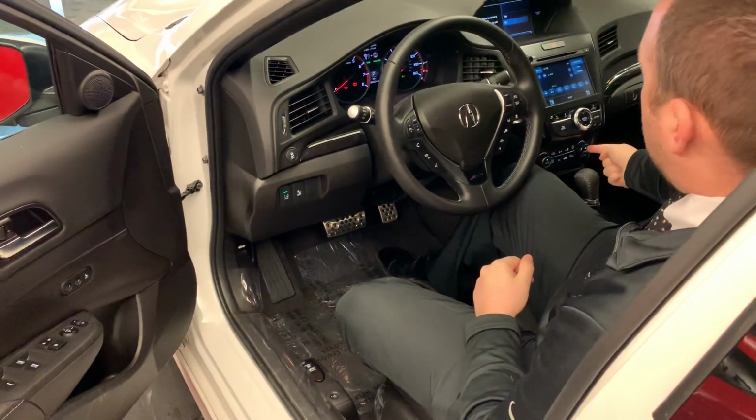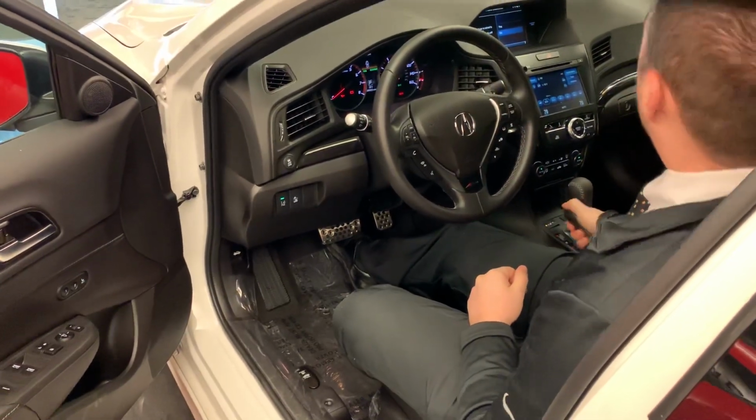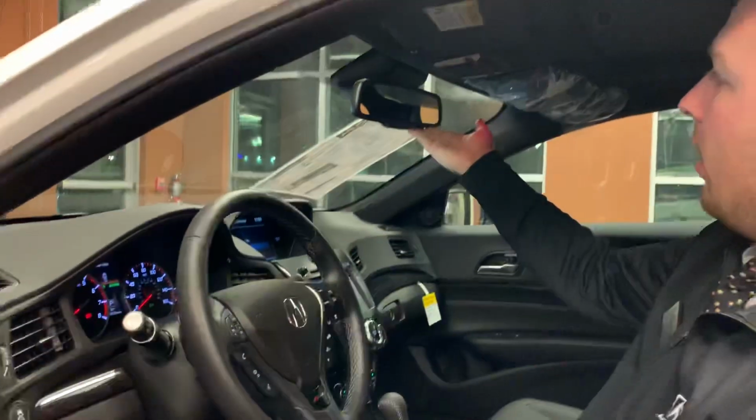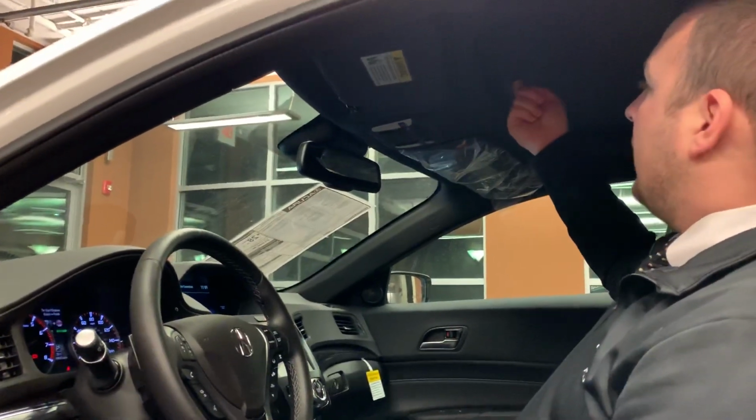You have your dual climate controls right here, your heated seats, your handbrake. You have your electrochromatic mirror, your 3 garage door openers, and last but not least, the sunroof.